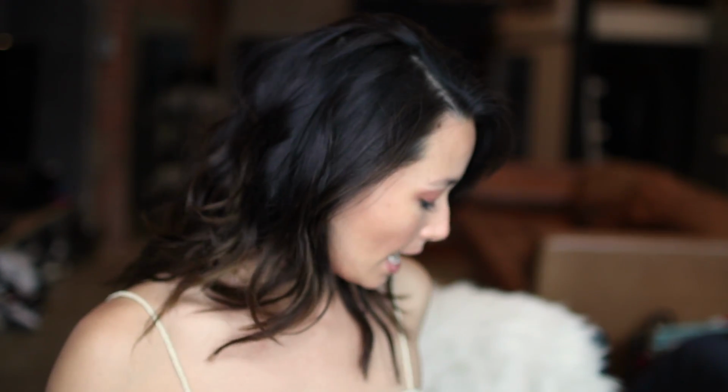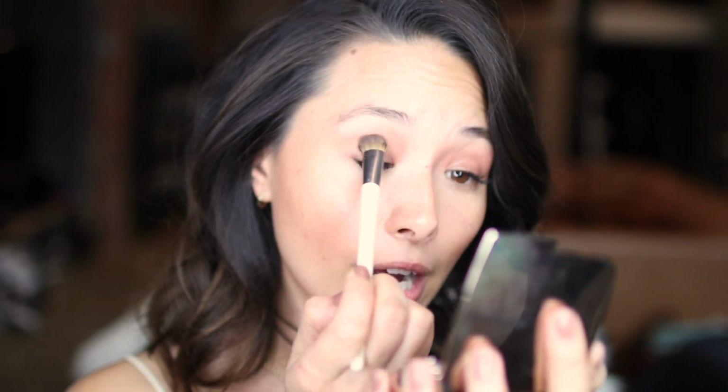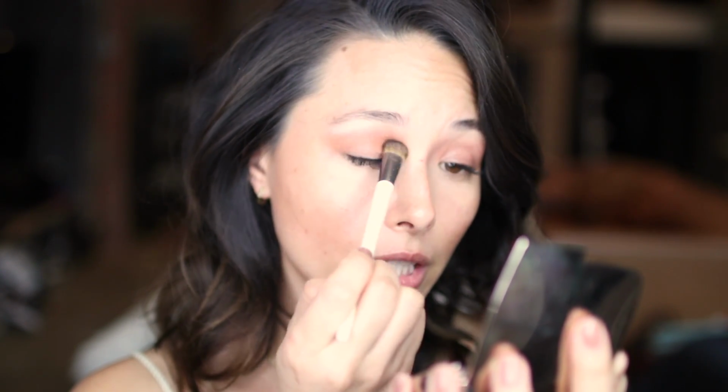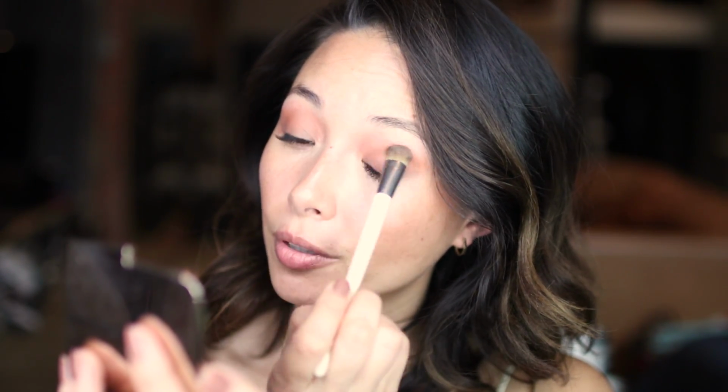Now, still using our bronzer, I am going to use the full shadow brush. And then we're just going to take this and put it, you can either use it to define your lid or just put it right on top of the cheek tint. Either one is a good option. It mats it down a little bit, but it's still really pretty.